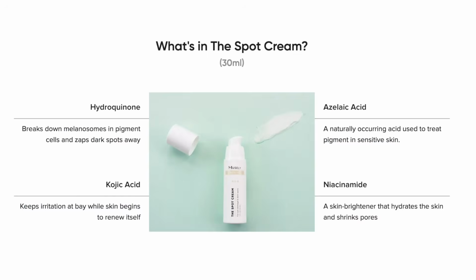So after I finished the spot peel, then I moved on to the spot cream, and that was a product that I used every day for 30 days. And they do recommend you use it for longer than 30 days, but this video was a 30-day check-in, so I used it for 30 days. That's what I'm going to show you the before and afters of.